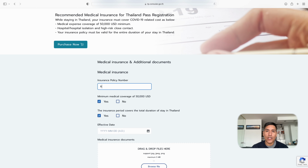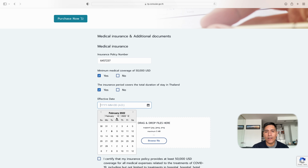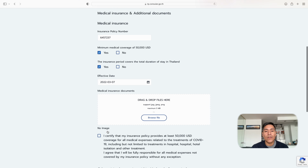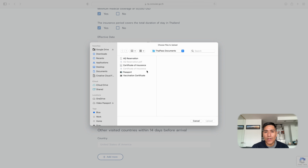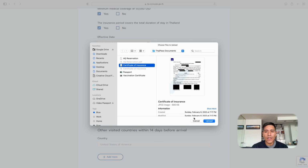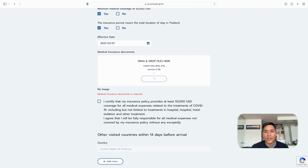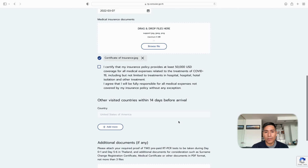Make sure once you get your certificate of insurance that you upload here the policy number, and as long as it has the coverage that they require for the period of time that you're going to be there, and $50,000. On the effective date, of course, it has to cover from the date that you arrive, so make sure you put the date that you arrive. This is how it looks. This is an actual copy of the certificate, and you have here all the policy information, your passport. We're uploading this, and you'll have the check mark here that it has been uploaded properly.